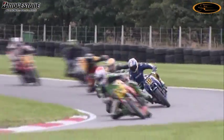And three abreast down into Park Corner. Joe Barton it is that leads from Clark, then Ludgate. That is Schillings in fourth place, and then Neil Bainbridge in fifth.